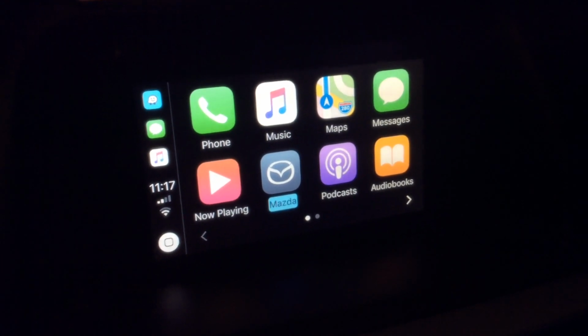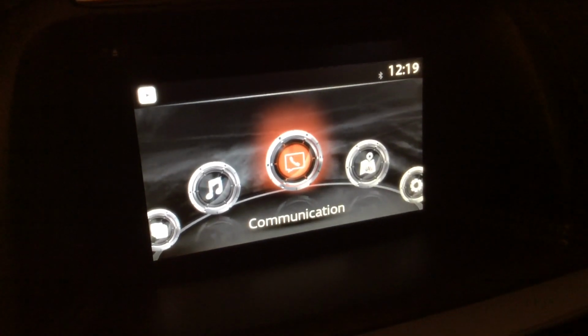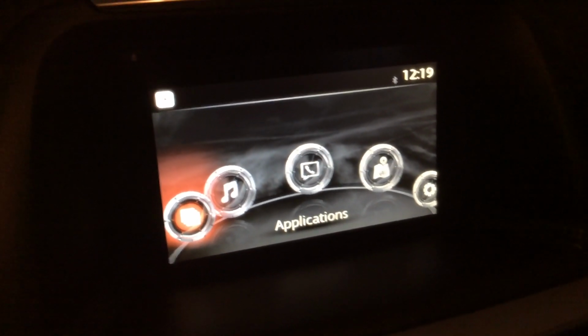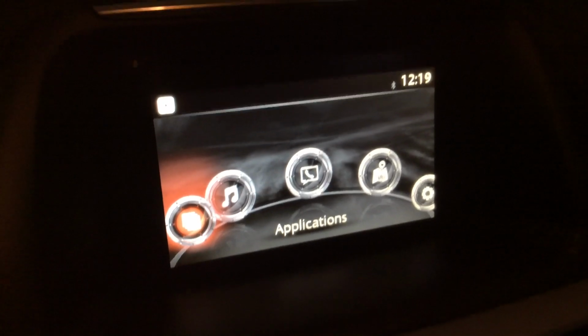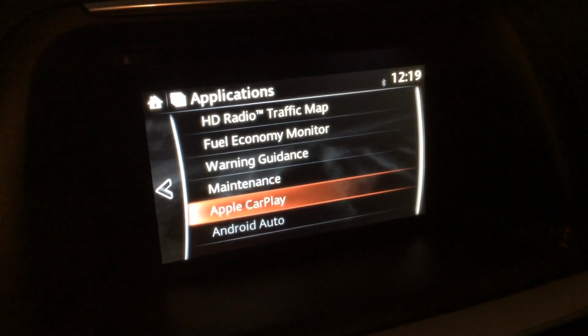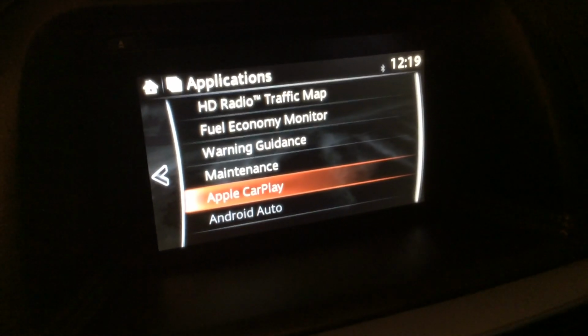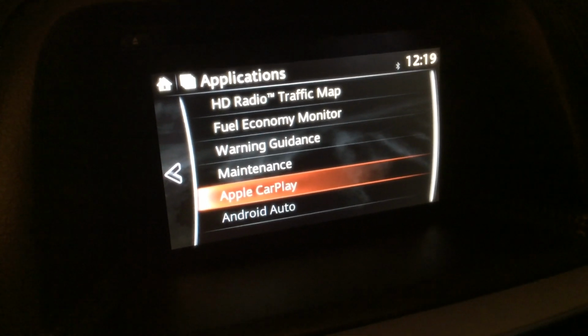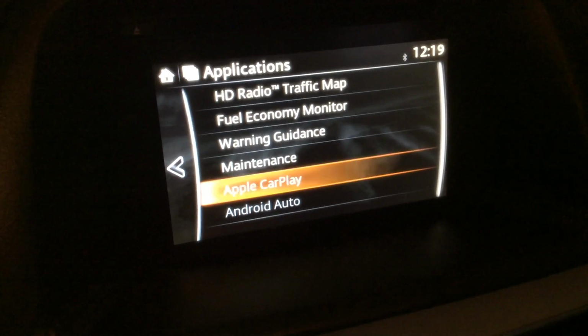If you want to go back to your infotainment system, you can click on Mazda, and it'll take you back. If you want to go back to Apple CarPlay without unplugging your USB cord, you can go to Applications and go down to Apple CarPlay. If you have Android, Android Auto will also work. So you're actually getting both of those when you get Apple CarPlay installed.